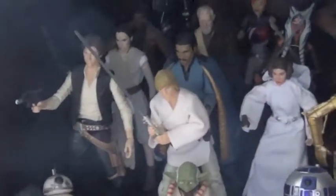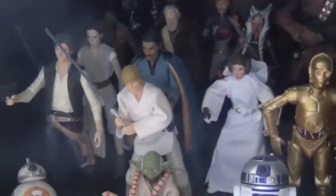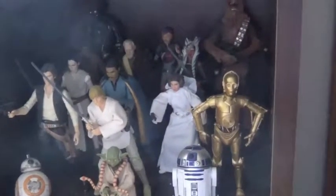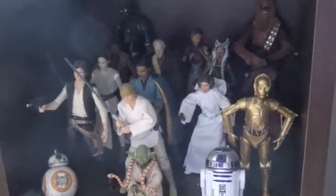I do know the Lando wasn't in the last video, and so I got him. There were a few new additions that just came out. I want to maybe get Hera. I might get the new Rey, I don't know. I'm thinking about it though.